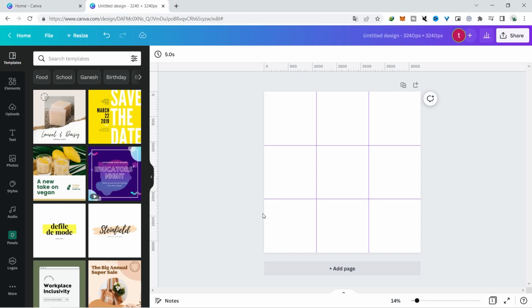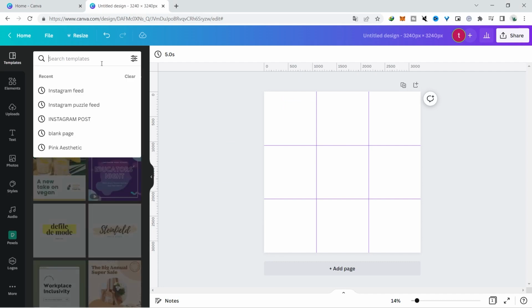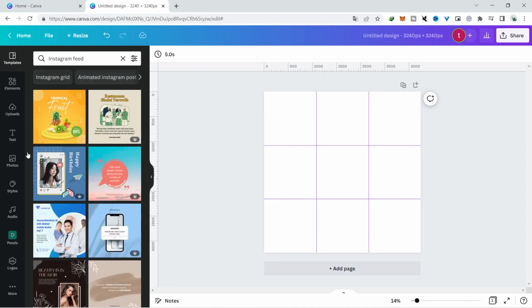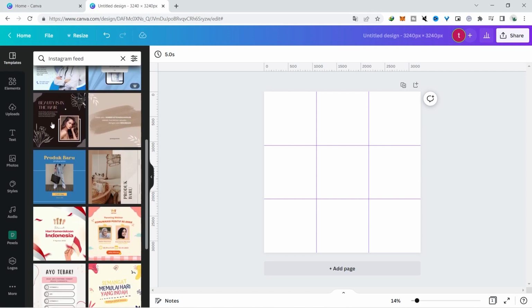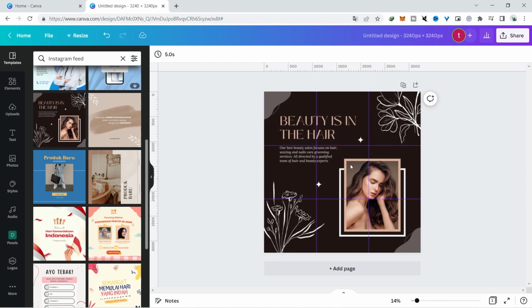Let's discuss the first way first, that is, you just need to find a good template in the template menu. You are free to choose any template because if it is related to design, it must be related to taste, but make sure you choose a template that suits the niche you are working on. I'll just choose this template because I think the color is pretty good. Then you drag the template you chose earlier until it fills the one page that you created earlier.